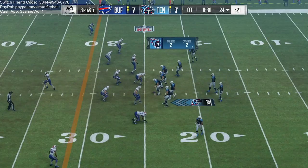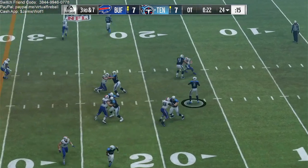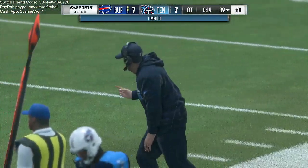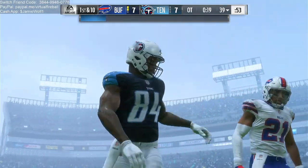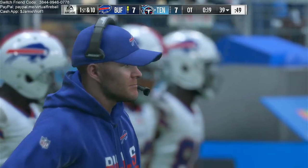They've seen things on tape and in previous games that led them to believe that even in a long-distance situation, they can still run the football and gain enough yardage to put themselves in a good spot on third down. And he's got a man, Corey Davis. And now we won't see a play on first down. We're going to get a timeout instead. It'll be their 2nd and final timeout, remember, here in overtime. We'll be back.